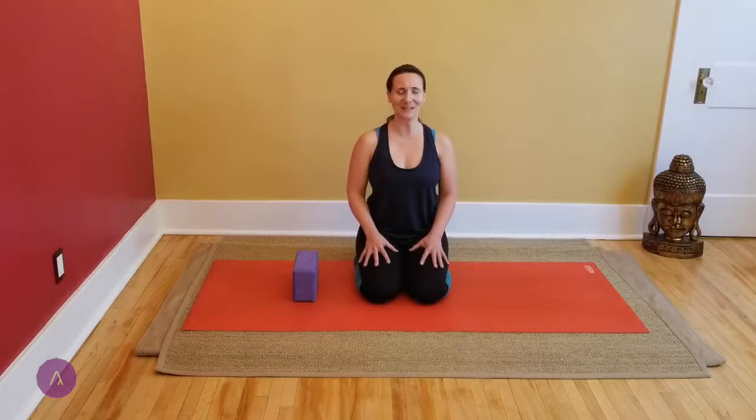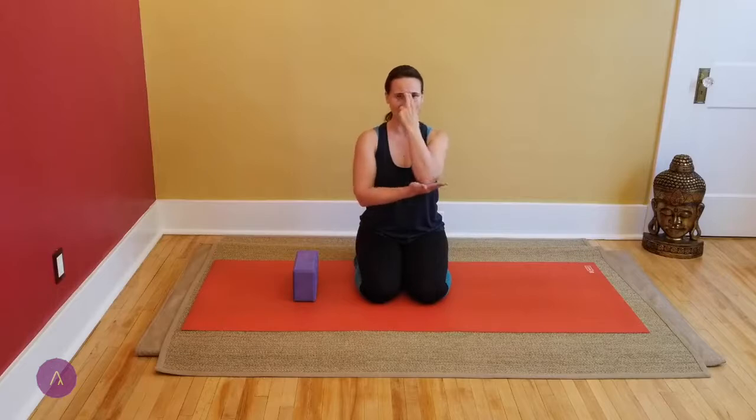For your next inhale, blink your eyes open again if they are closed. For a round of alternate nostril breathing, make a fist with your right hand. Release your index and your middle fingers, your peace fingers, and place those fingertips between your eyebrows onto your forehead. Take your left palm underneath your right elbow and let your right arm become heavy so you can rest in your left hand. Place your right thumb onto your right nostril and your ring finger onto your left nostril. You can close your eyes again if you like.